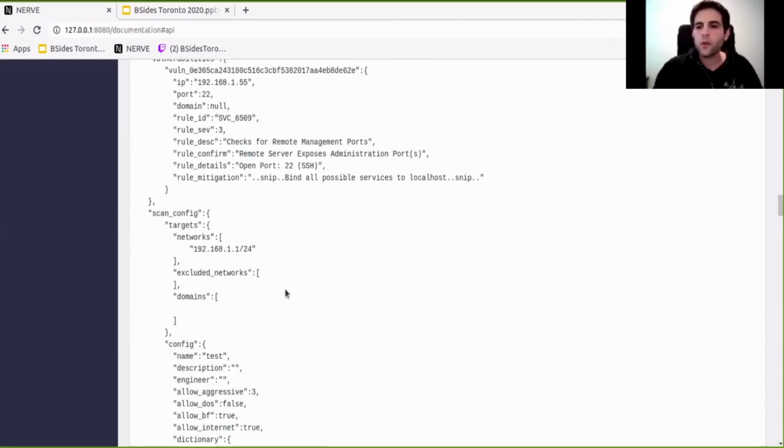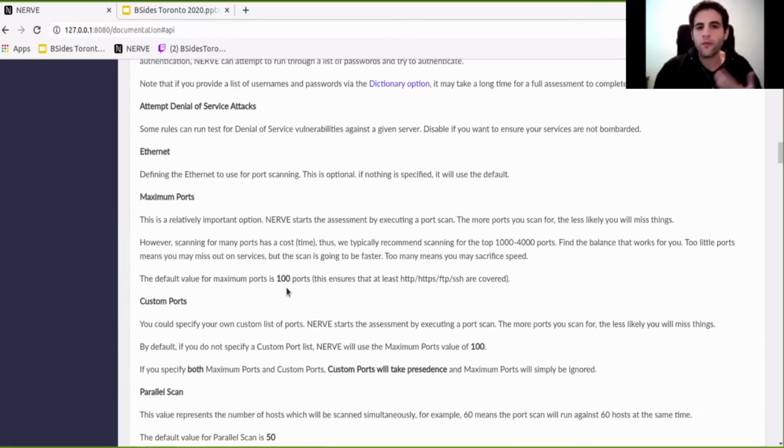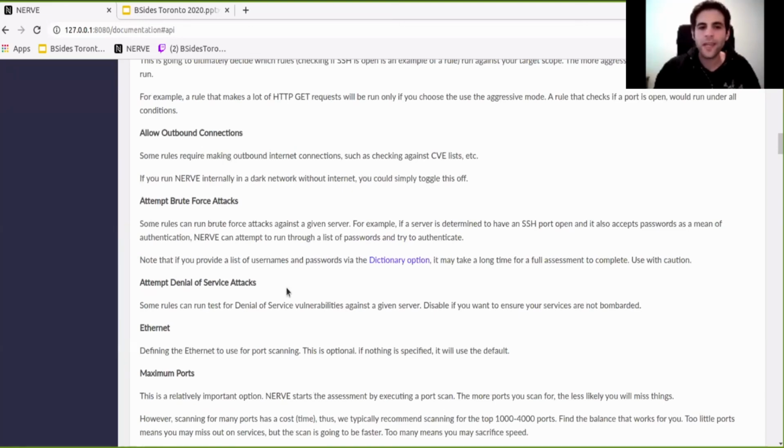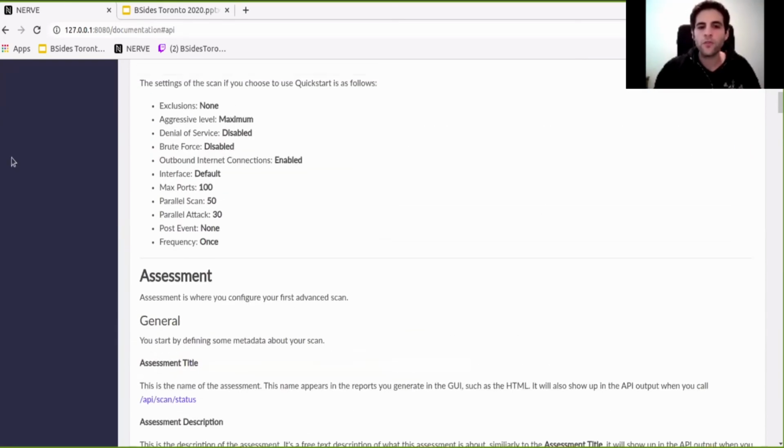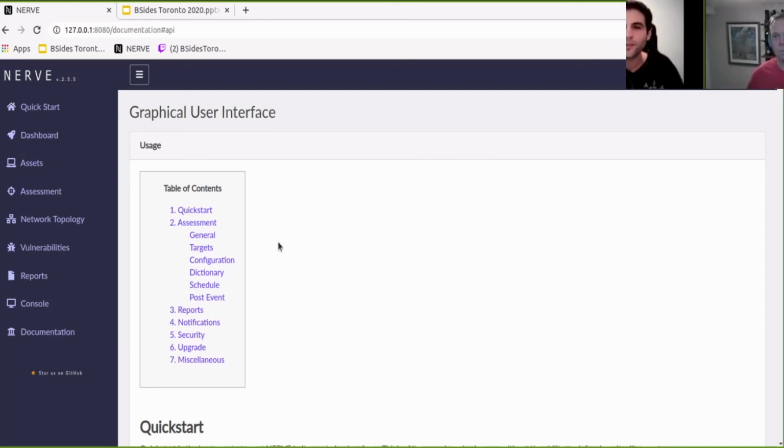If you are interested in knowing more about the low-level details of how we execute scans when you simply provide us with the basic quick start scan, everything is documented here. I know I ran through these because of lack of time, but I do hope we have some time for questions. And with that, I hope you check the GitHub repo link and contribute as much as possible.